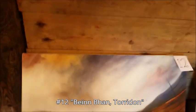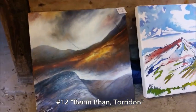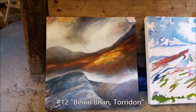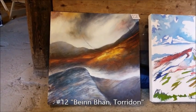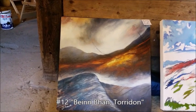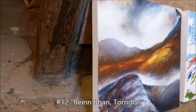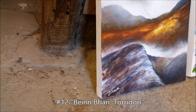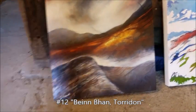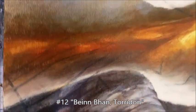Number 12, back to the left. This is also oil on canvas, are you seeing a theme here? Number 12 is Beinn Bhàn, Torridon. And this takes the topology of the OS maps and the contour lines as inspiration. There are no collage maps in this one, it's just pure oil on canvas, on a box canvas. You can choose whether you'd like to frame it or just leave it plain edged. That's ready to hang. I'll just zoom in for some more detail. There we go.